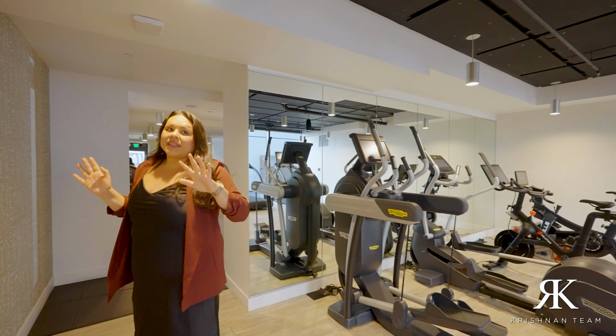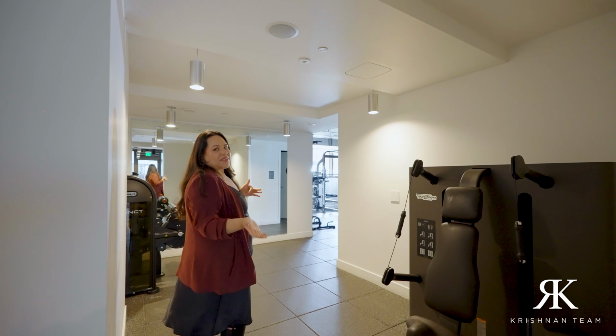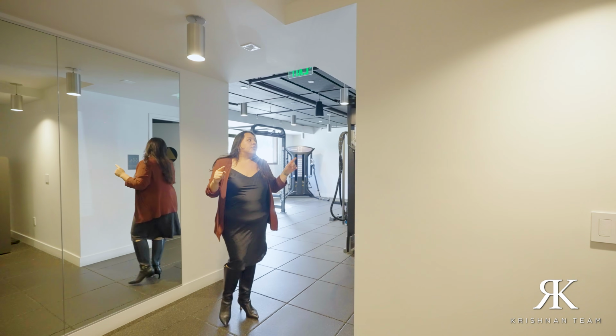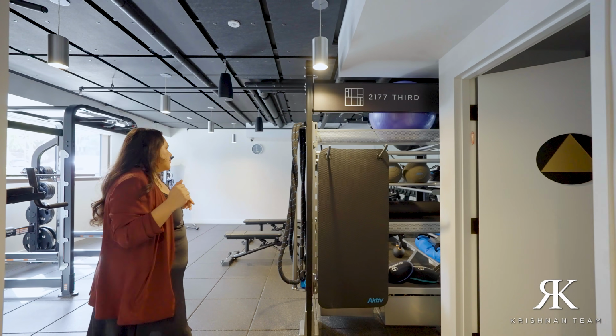But this is not the only side of the gym. You also have another section of the gym. This is more of the lifting side. So you have a bunch of machines here that you can use, some mats, and you also have a bathroom down here so you don't have to go up to your unit if you need to use the restroom.